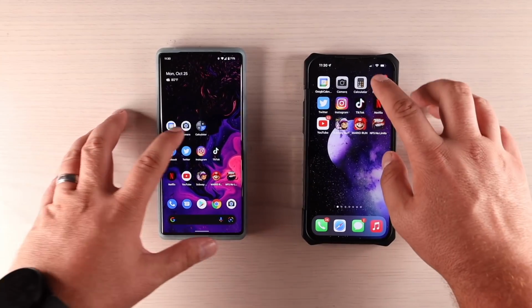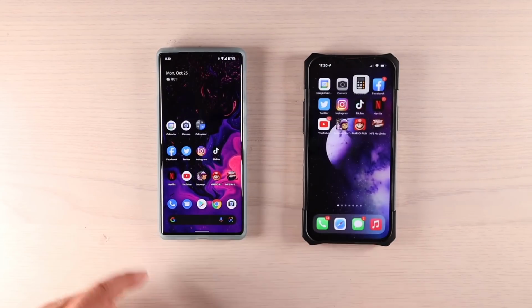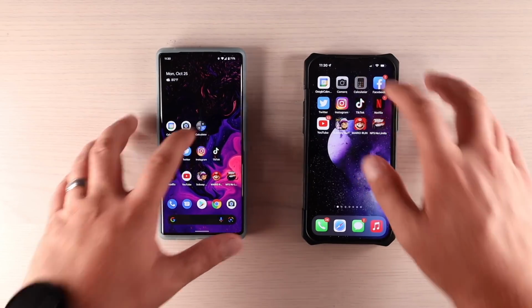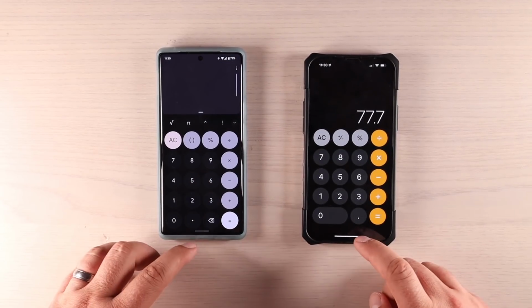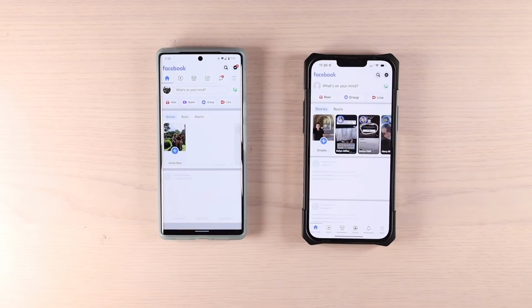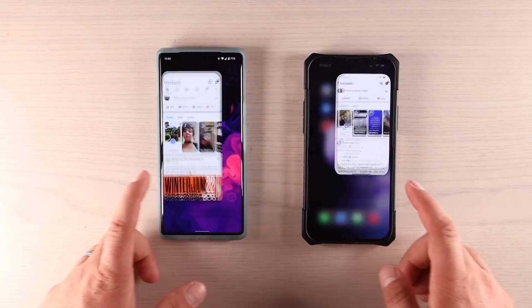All right, next up, we'll launch the calendar in 3, 2, 1. And I think that the animation speed on the Pixel 6 Pro is a little bit slower. We'll try that again. 3, 2, 1. And they're pretty much neck and neck. This one appears to be a little bit slower because of the animation speed, it seems like. All right, next up we'll launch Facebook in 3, 2, 1. All right, those were pretty much dead even. I think the iPhone was slightly faster.